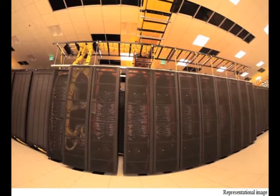Since it is run by biological agents, and as a result hardly heats up at all, the model bio-supercomputer that the researchers have developed uses far less energy than standard electronic supercomputers do, making it more sustainable.